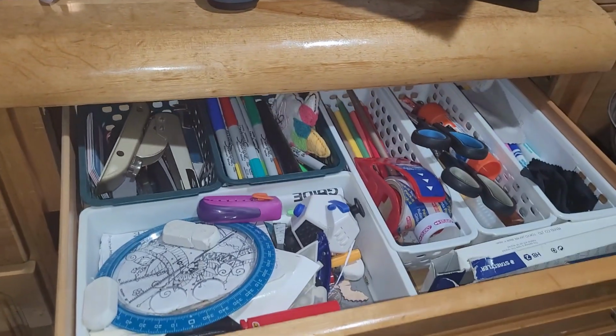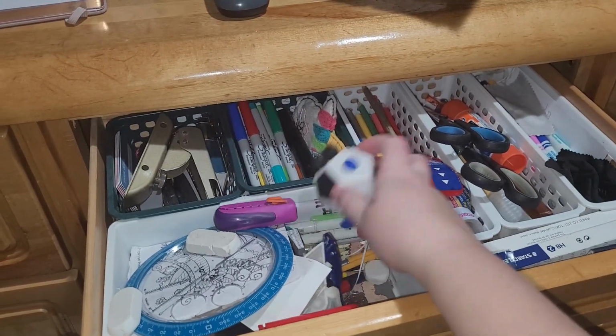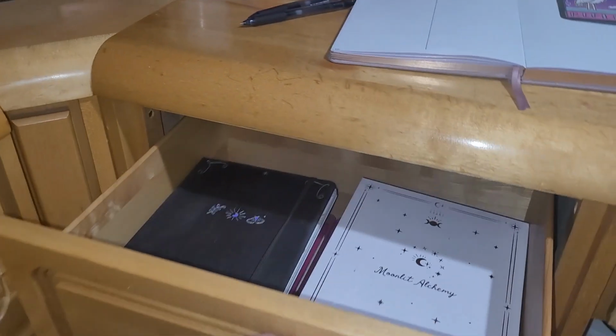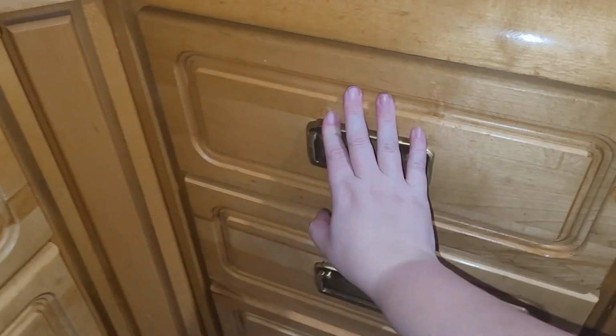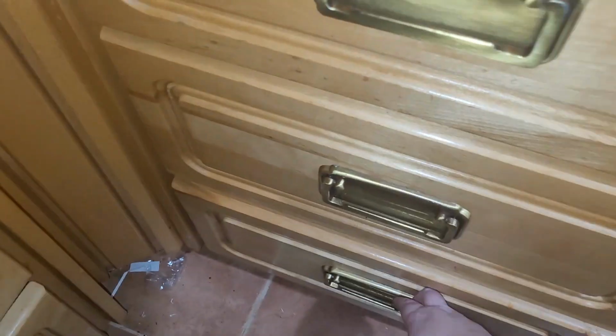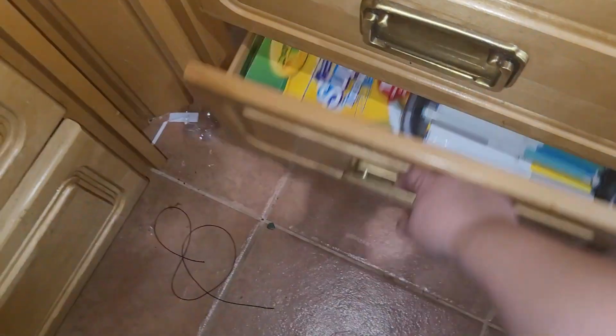I do have a drawer of most of my accessories. And then some more stuff. D&D stuff. Markers. But that's it.